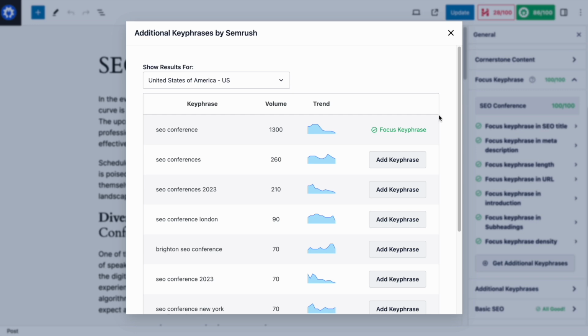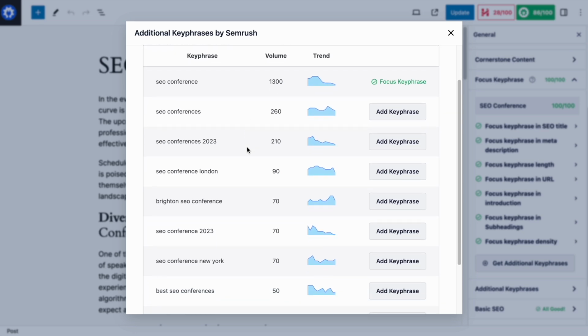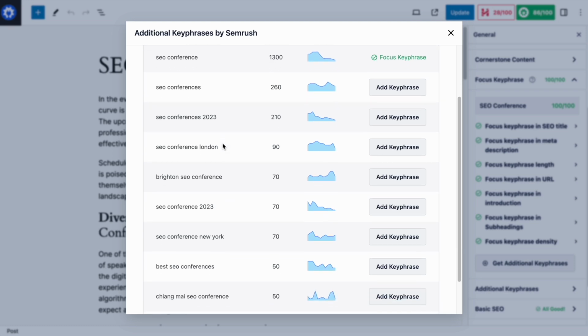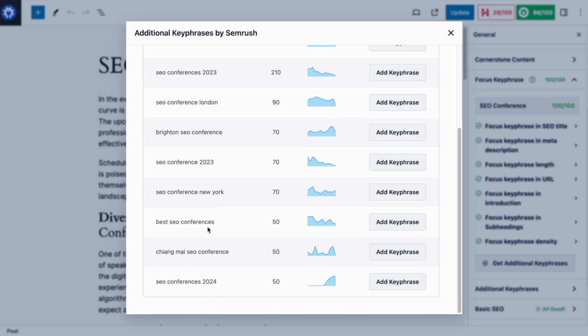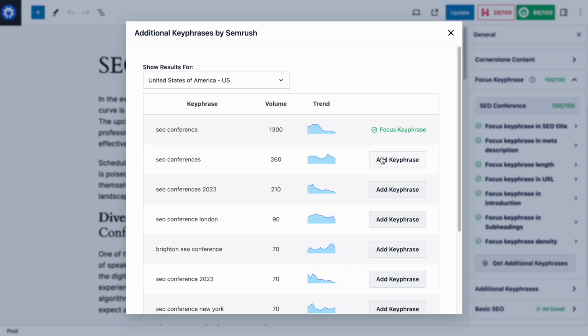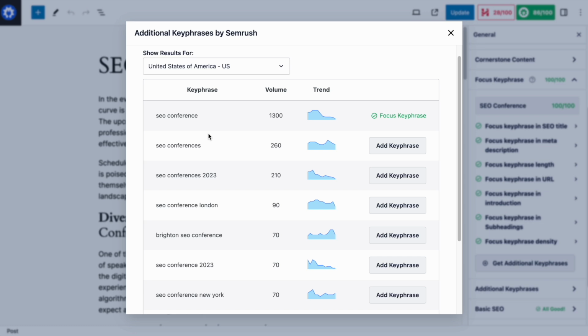So as you can see, we started with the simple SEO key phrase, SEO Conference. And SEMrush integrated with All-in-One SEO is suggesting these additional key phrases. We also have SEO Conferences, SEO Conferences 2023, or also 2024, SEO Conference London, which could give you new ideas for SEO Conference Boston, SEO Conference United Kingdom, best SEO conferences. So we can either add these key phrases to our current post, our current piece of content, or we could just save them in a list to use later.